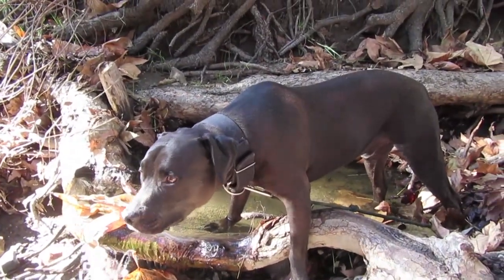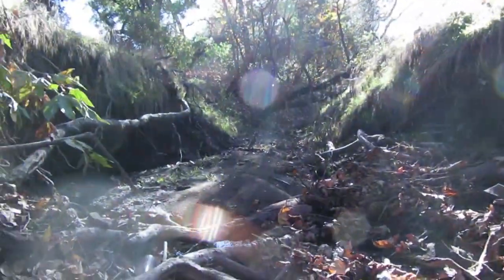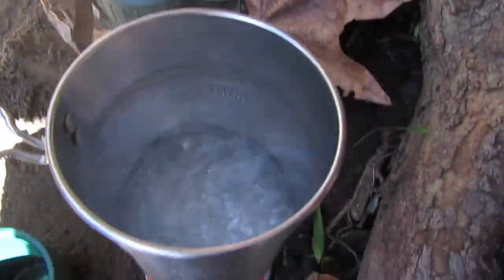You can smell some creatures because the wind's blowing. The wind's coming from that direction. Look at them. You can smell something. Oh, that boiled fast.